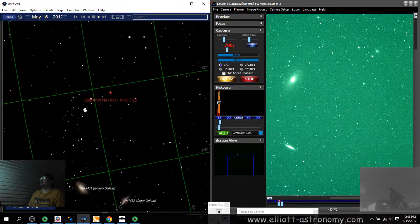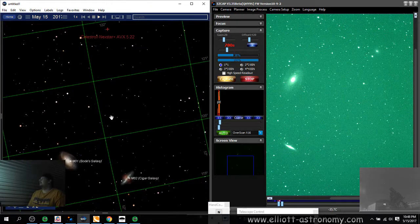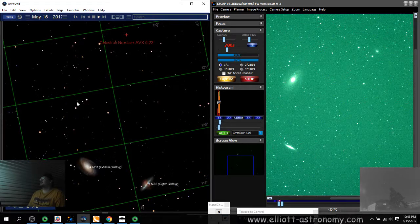Naturally, it does not show up. It does not show up on this one. But have no fear, I can look it up. It would actually be right here, because you could see these two bright stars, 1, 2, and then there's a third one there, 1, 2, and 3. So it would be right there.